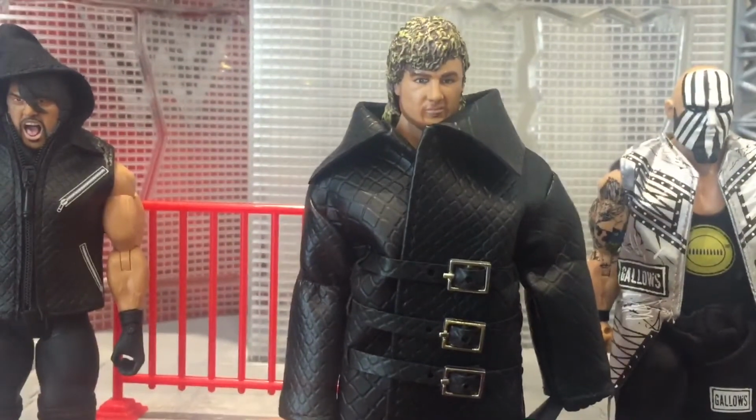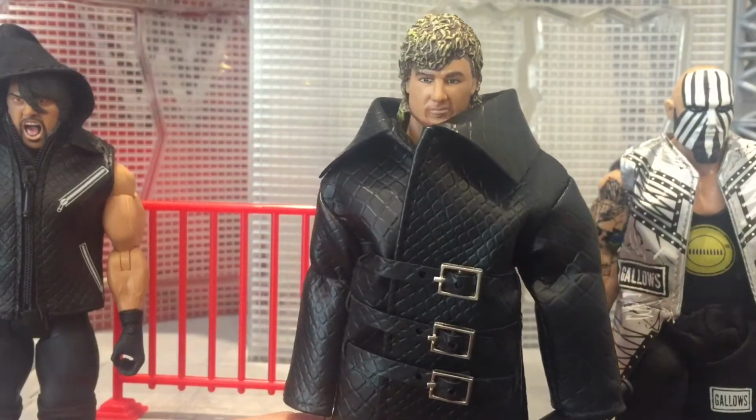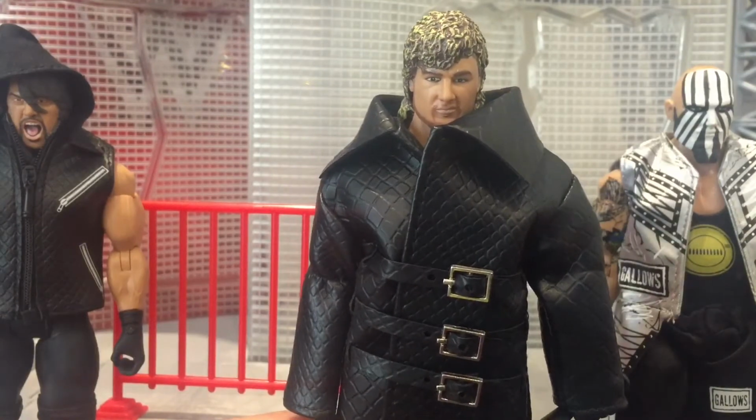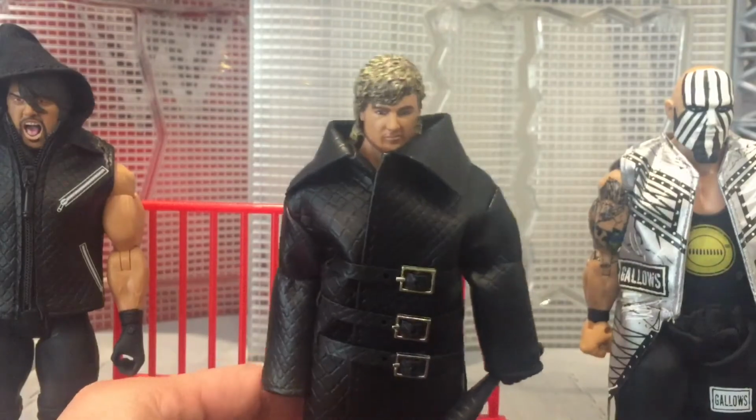You can obviously take the cloak off. I'm not going to. Same with the other accessories on some of the other ones, especially you'll see with the AJ Styles. They have used a real zipper, and it is pretty fragile, and I don't particularly want to damage them. But visually, they are fantastic.